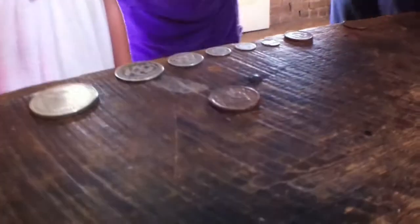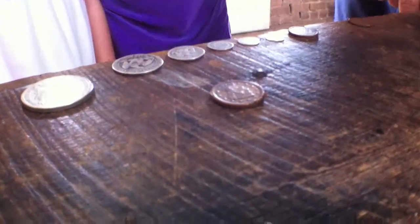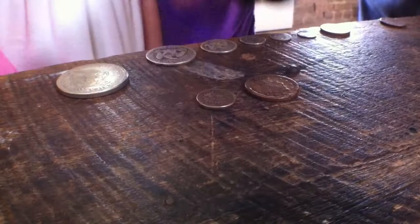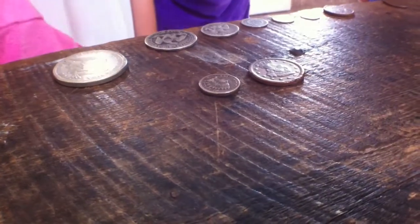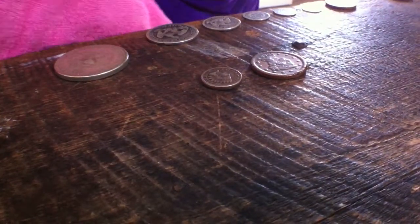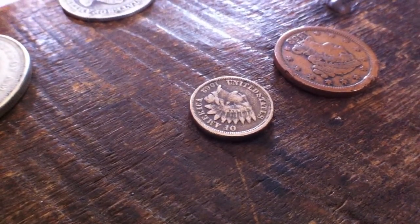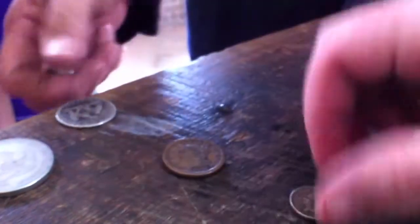What do you think of that? Oh, that thing's huge. How about that? This here is Miss Liberty. See her? They decided that that coin was too big for 1 cent, so they made this one. It's the Indian head. It's the same face. See that? All they did was change the hair. Went from a her to a him. How about that? It's funny. And smaller.